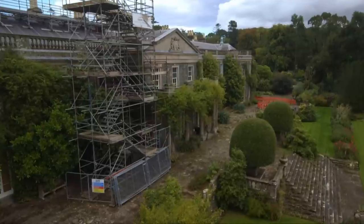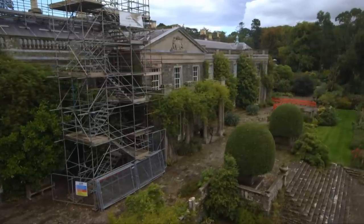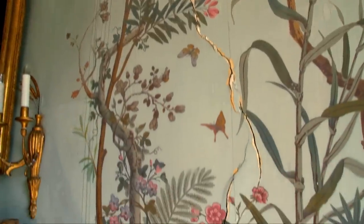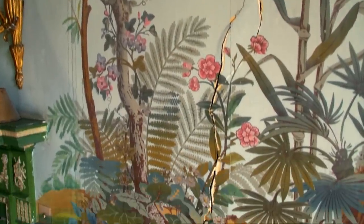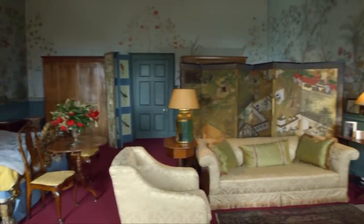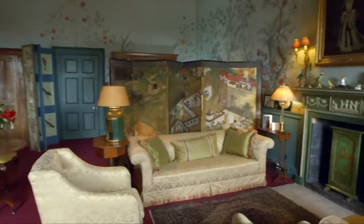"It's the largest investment the Trust has ever made in Northern Ireland, and it shows the significance of this house and this family and this collection." And it's easy to see how those costs keep spiralling upwards. To repair these fractures, the contractors need to install anchors into the walls, but they're having to rethink their approach to avoid damaging this rare hand-printed wallpaper.